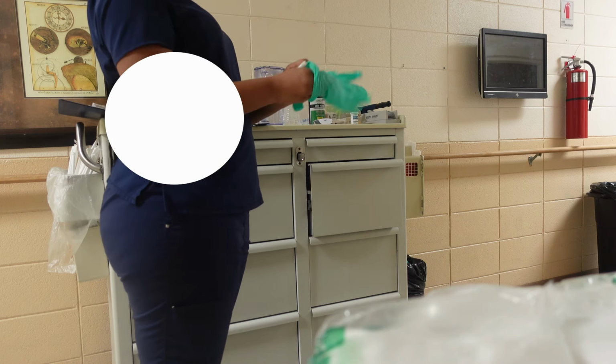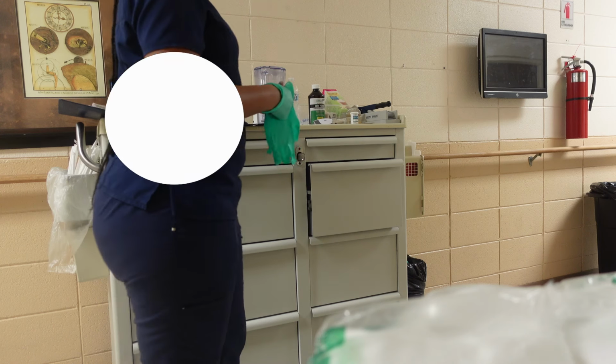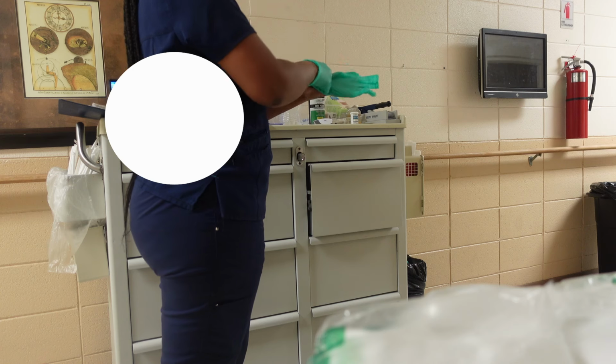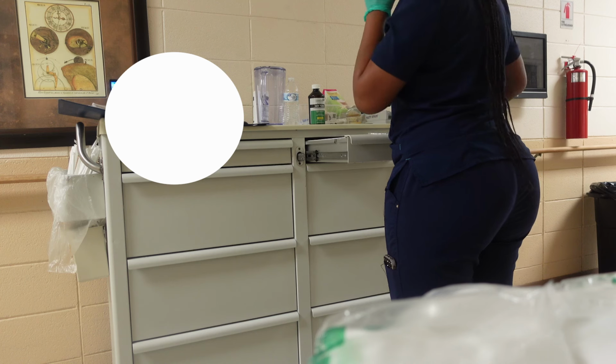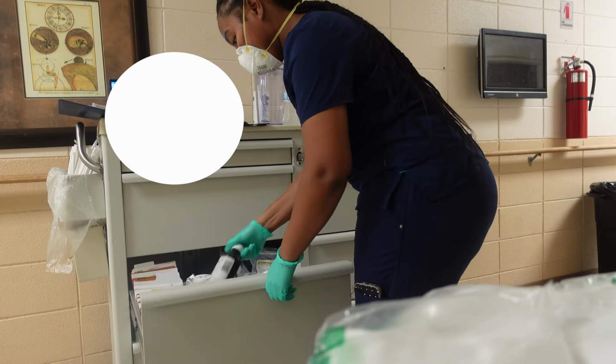So after my med pass is complete, I usually get done around 6 because, like I said, I start at 5 and you can give meds an hour before the actual time. So I start early that way at 6 o'clock I have that hour left to pretty much finish everything that I haven't got to, like treatments.